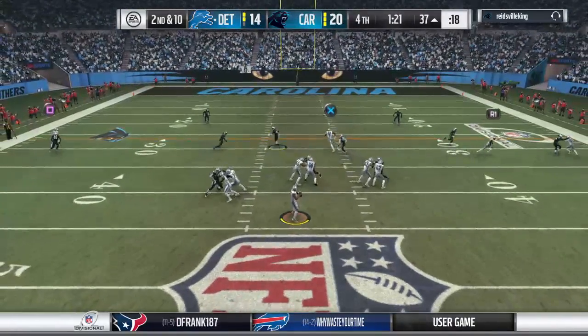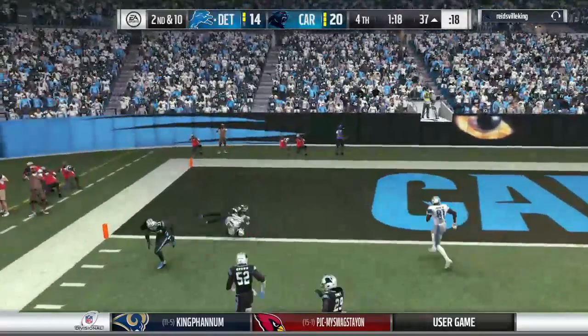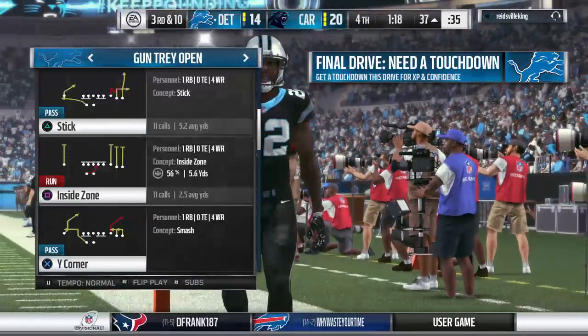Back to throw. Now a desperation throw deep downfield. And incomplete there. A nice hit jars the ball free and brings up third down.